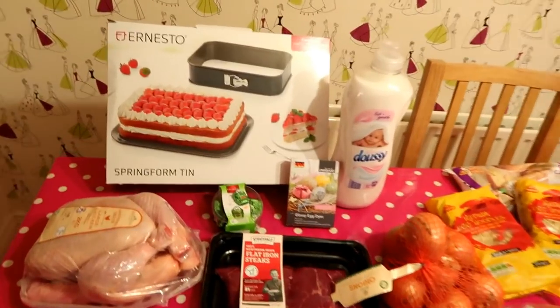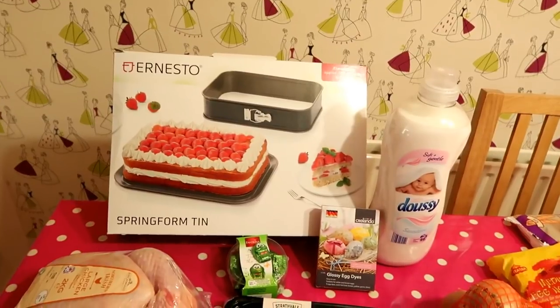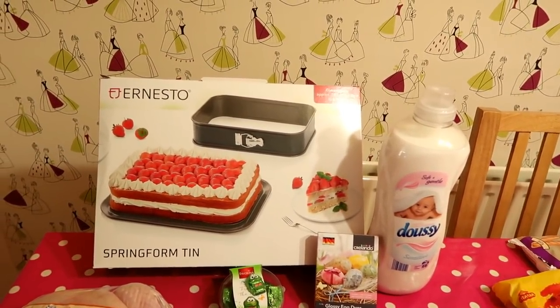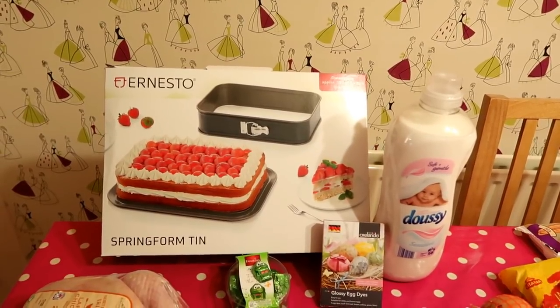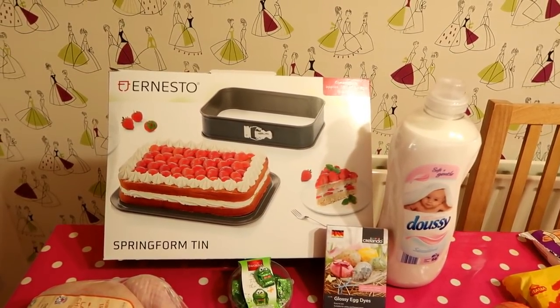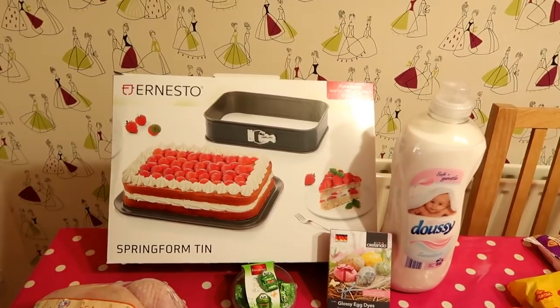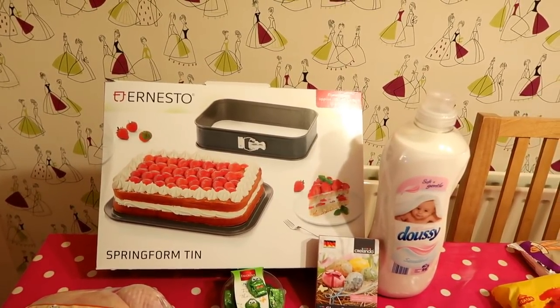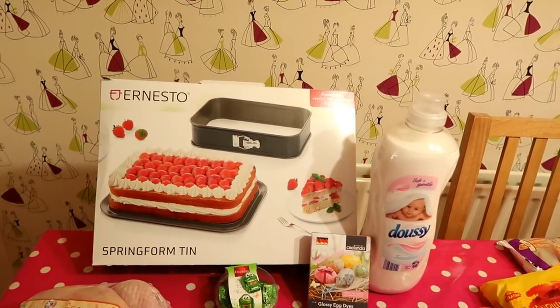So first up, the non-food items. I picked up this massive baking springform tin, and that was only £5.99, which I thought was great value, and that's what put me in the mood for making a pavlova. It looks like it's perfect for gateaux or big sponge cakes, but I'm going to use it for a pavlova and do it up in a St. Patrick's Day theme, and that'll be this weekend.